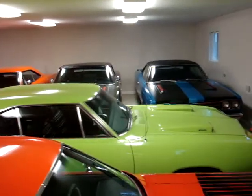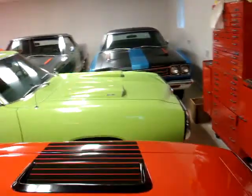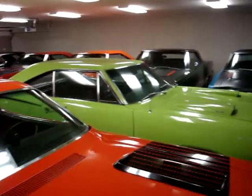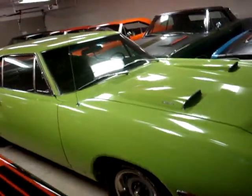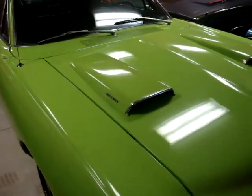Don't touch it, don't touch the glass. Nice, look at that. Damn. Like the green one. It's like the Super V, the green. Super V? Yeah. It's like the Green Hornet's car. Yeah, the V on the hood. Wow.